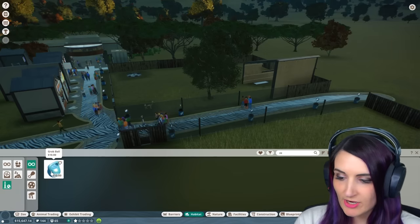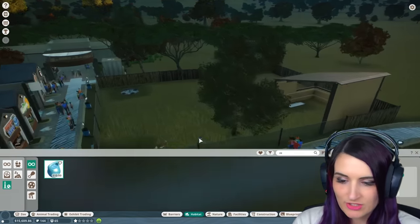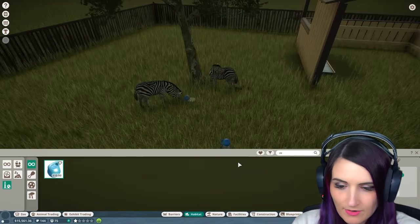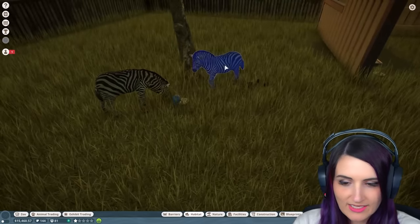Oh, we found an enrichment item. Yes. Make our zebras happy. Oh, I don't even need the stupid antelope anymore. You don't have stripes. Here, zebras. Here's a little plaything. There you go. That's what you wanted. Look, here's another one. Yay, you guys happier? Oh, do you love it?